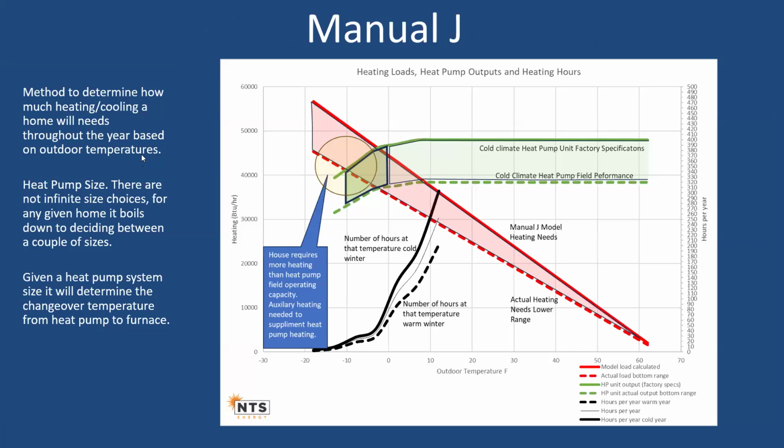So Manual J is how everyone goes about sizing these systems. You've got minus 30 on the bottom, outdoor temperature up to 70, and you've got 0 to 60,000 as the amount of heating the house needs and what the units can put out. And this is hours per year, and I'll talk about that at the end on the right axis. So this straight red line going up the middle is what the Manual J would be for a typical home.